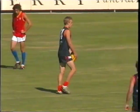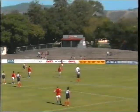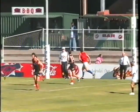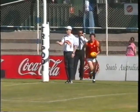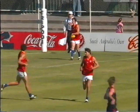So just waiting on Schultz now as he approaches goal. Comes in, kicks with the left. No, it's just across the face of goal and through for the minor score. So first score goes to Norwood.